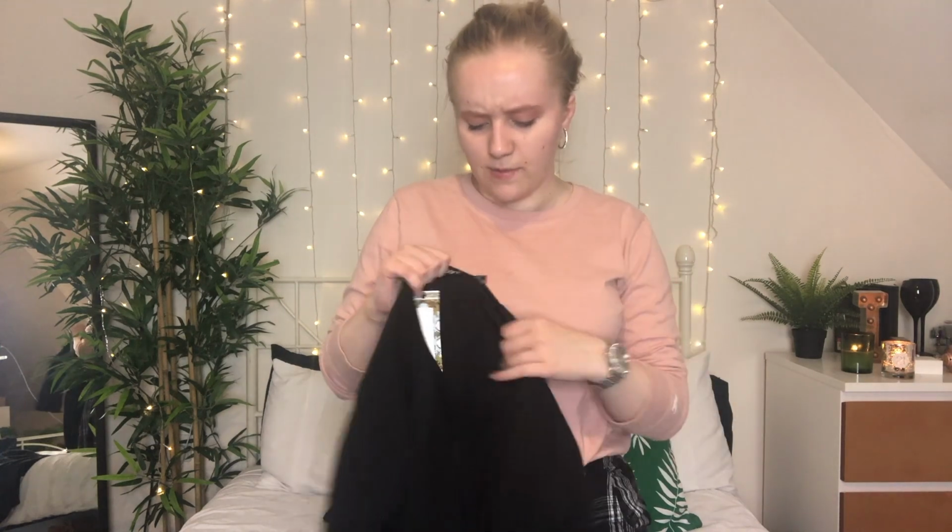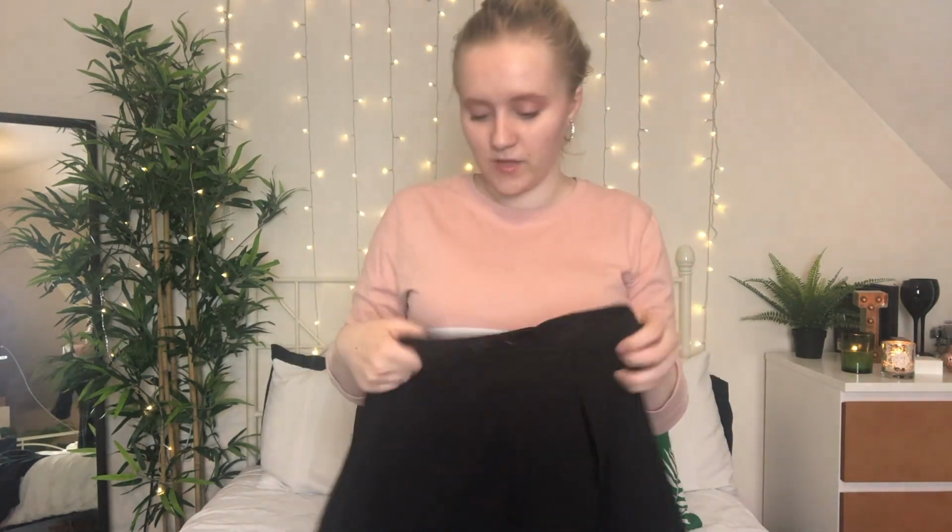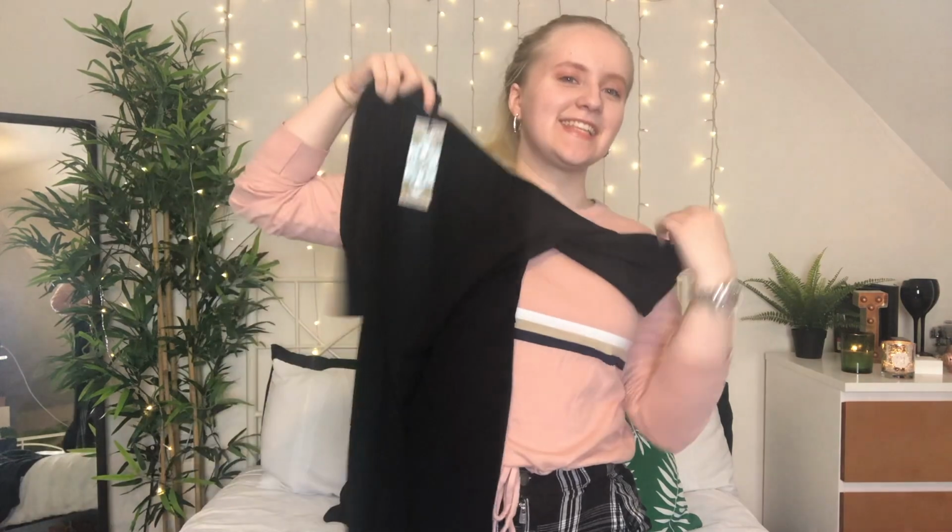I don't know. My mom's like, well, we'll just sew it up and that'll fix that problem. And I'm like, okay. So I'm gonna let her sew that up because I can't sew. It's a life skill I probably should have, but I don't. But yeah, anyway, I just think this dress is really pretty.